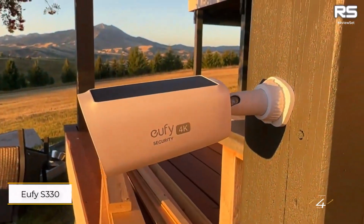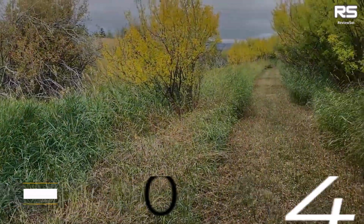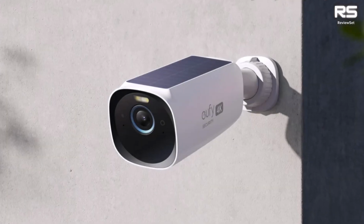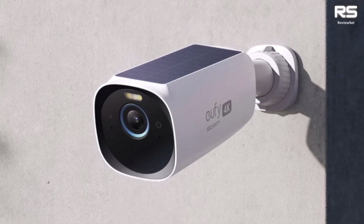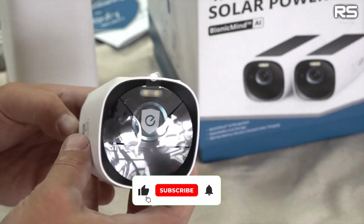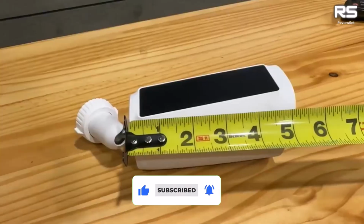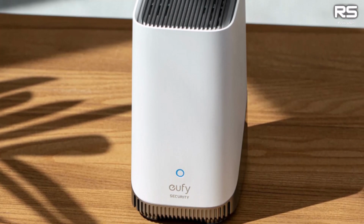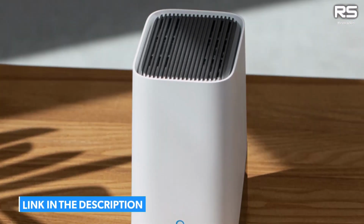Number 4. Eufy S330, a wire-free security camera with 2K resolution. The Eufy S330 is a 2K wire-free security camera that offers excellent performance and convenience. It is a great option for homeowners looking for a security camera that is easy to install and does not require any wires. The S330 produces clear and detailed images in both daylight and low-light conditions.